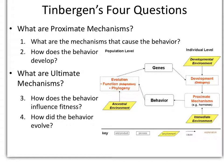In terms of evolution, you can have stuff that's actually constrained because of evolutionary heritage, right? And then you can have stuff that's actually under adaptive control because of new environments. Both of those things are happening. And you can ask questions: well, how did the behavior influence fitness? How did the behavior evolve in the first place? What were the ancestors like where it first evolved?